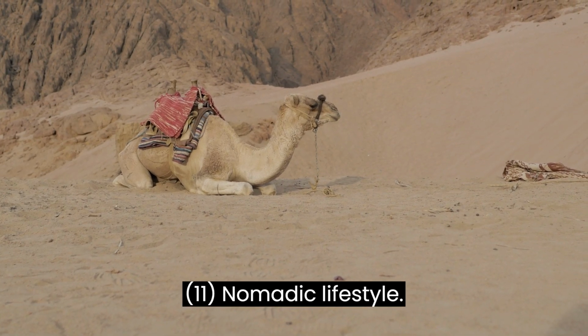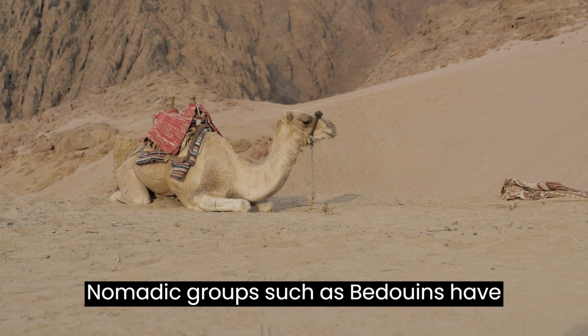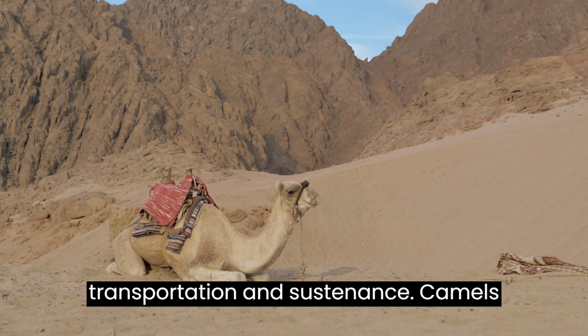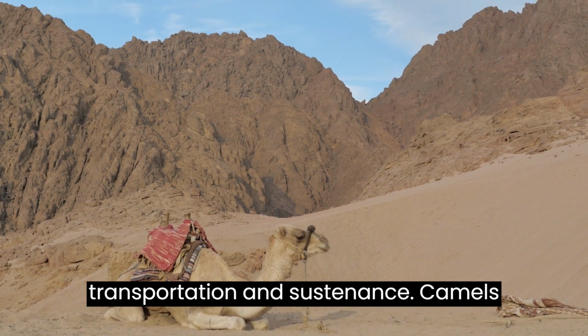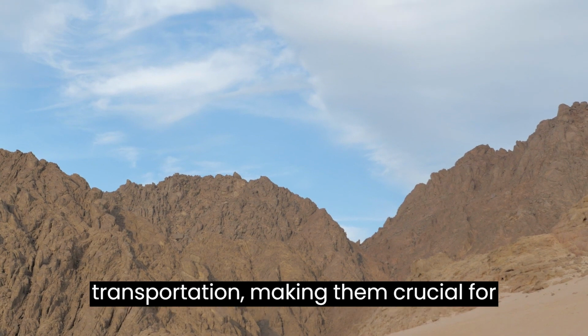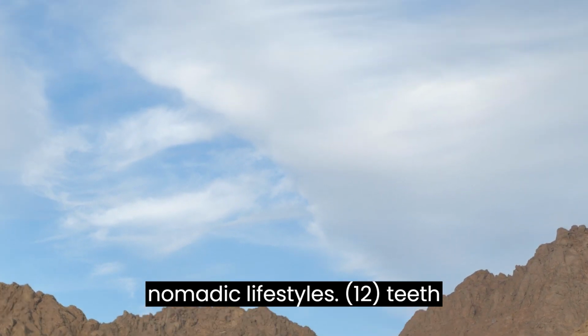11. Nomadic lifestyle. Nomadic groups, such as Bedouins, have traditionally relied on camels for transportation and sustenance. Camels provide milk, meat, hides, and transportation, making them crucial for nomadic lifestyles.